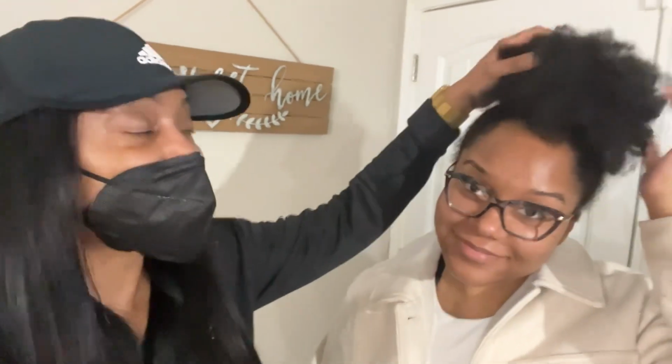But anyway, we are headed to get a sew-in. We're going downtown Atlanta. We're doing a sew-in on her. You see, she has so much hair and it's so long, but she just wants to do something new. So we're going to go downtown Atlanta, and I'm going to bring you along for the ride. Stay tuned.